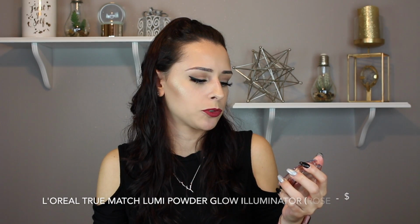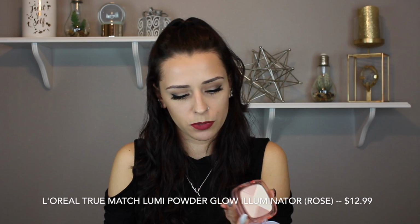Next up we have the L'Oreal True Match Lumi Powder Glow Illuminator in the shade... I don't know what shade this is because there's no packaging on the bottom or anything that would tell me. This is very nice for a drugstore highlight, I feel.